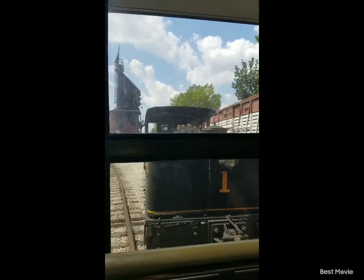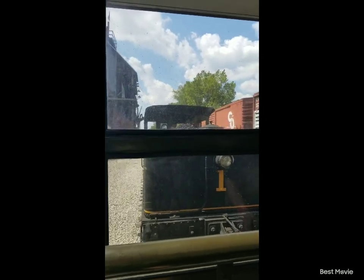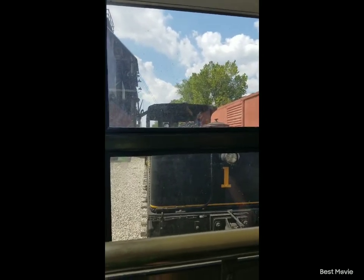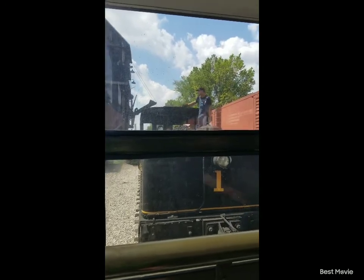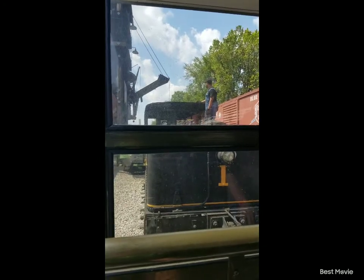On the other side of the depot here, that fenced-in area is the new home to the Vegetable Building from the Detroit Central Market. Originally built in 1861 right here in Detroit, and it's coming soon to Greenfield Village.